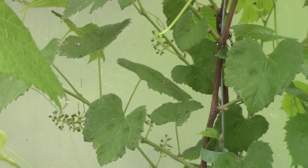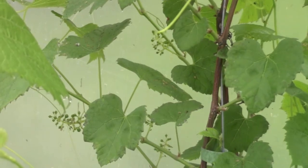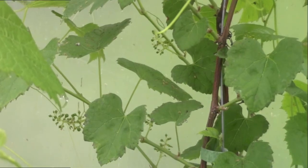The side branches aren't quite long enough, but they're getting there. It's said to stop the ingrowth on them when they reach, I think it was 15 leaves. And mine, some of them are up to a dozen leaves or so. So in the next week or two, I'll be pruning off the clusters that I don't want and stopping the ingrowth on the side branches.